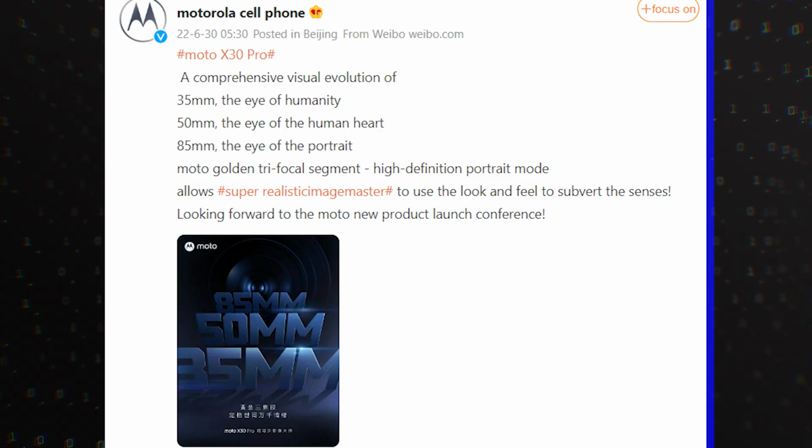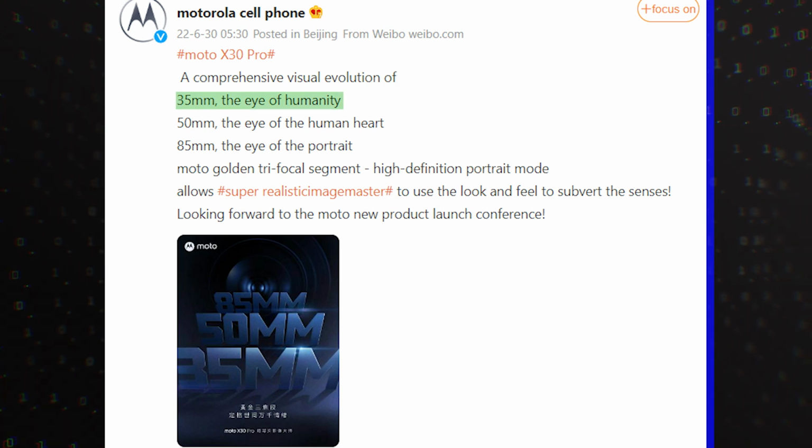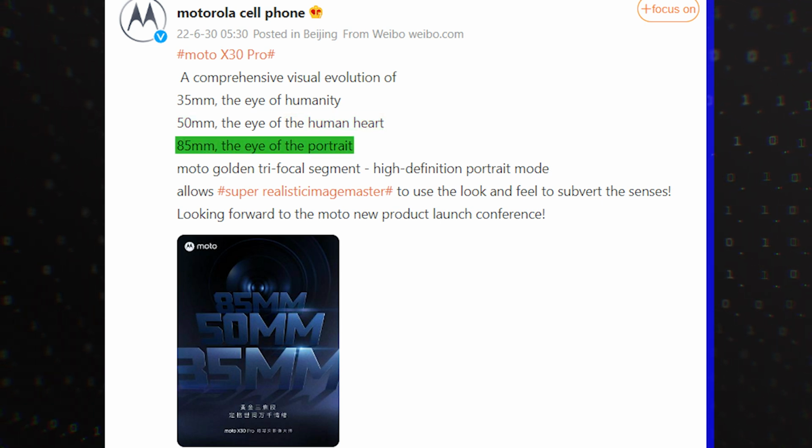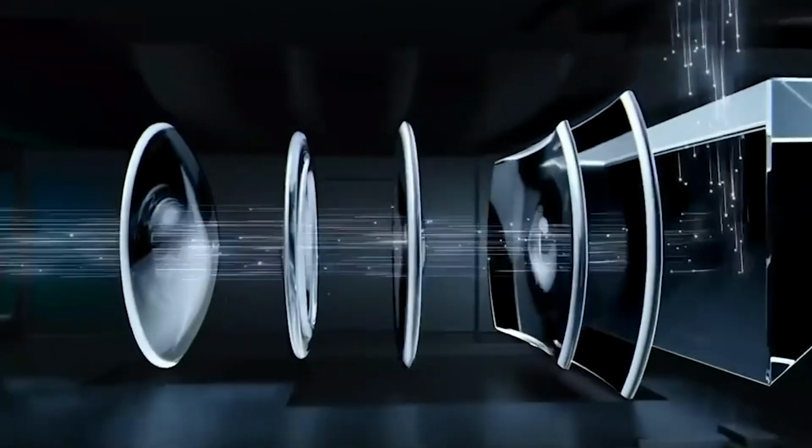Comments made by Motorola on Weibo, when translated using Google Translate, refer to the 35mm camera as the eye of humanity. This will be the primary wide camera. The 50mm camera is considered the eye of the heart and should offer an optical zoom of approximately 2x. The 85mm camera is called the portrait eye and provides an enhanced telephoto camera for users while also giving them the ideal focal length for shooting portraits.